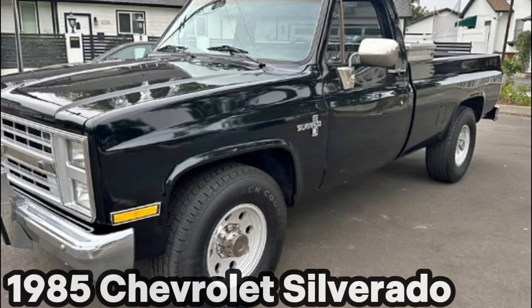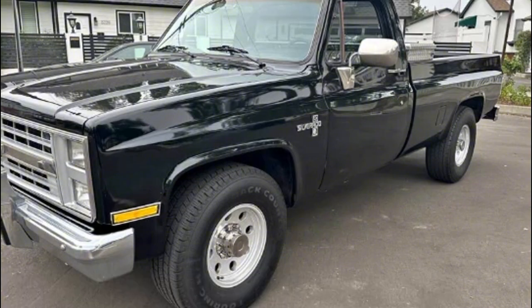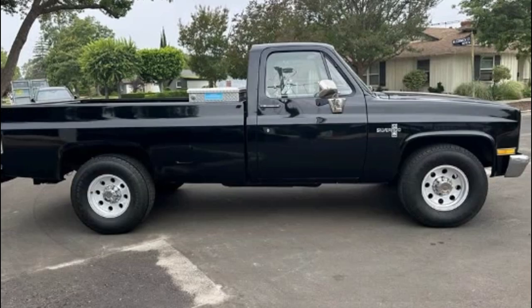Number 5. The 1985 Chevrolet Silverado C20, listed at $16,850 and located in Van Nuys, California, stands as a shining example of Chevrolet's durable craftsmanship and timeless American truck design. With 78,752 original miles and an automatic transmission, this 3/4-ton pickup embodies both rugged strength and vintage charm.